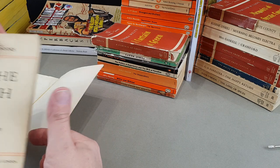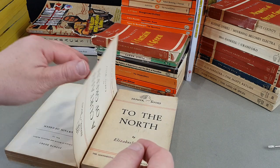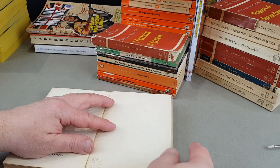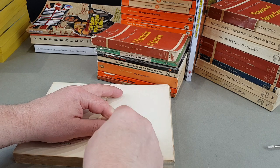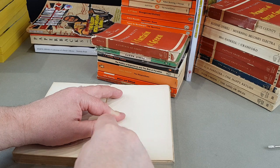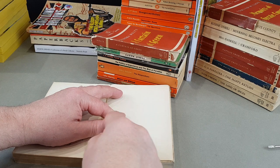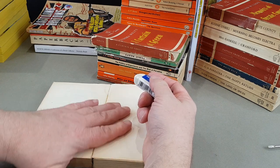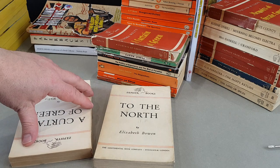Now, this one's got a fiddly bit of pencil on the inside cover. So I just use another book underneath, so that I've got something to push onto to try and rub that out. And it actually is coming out really easily, so that's good news. And that's a good little tip, just put another book of a similar size underneath. Then you can apply a bit of pressure confidently, knowing you're not going to damage the book any further. There we are, like so.